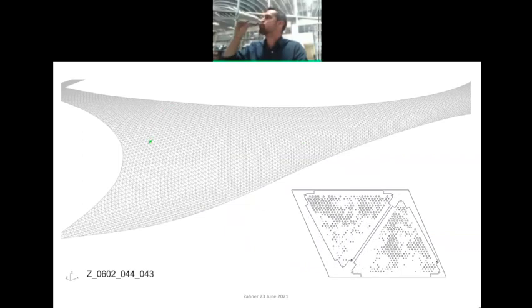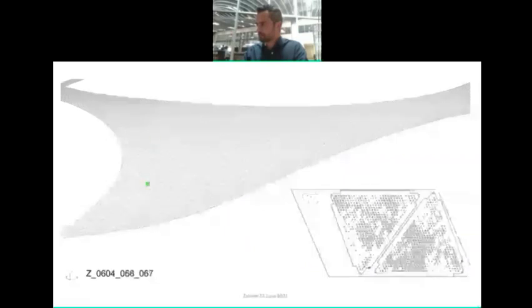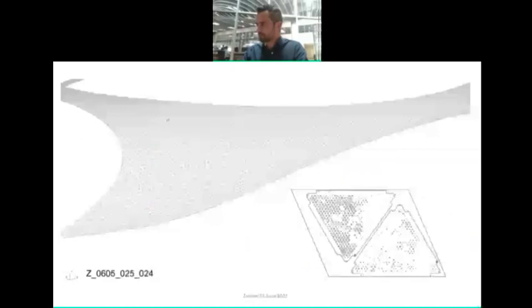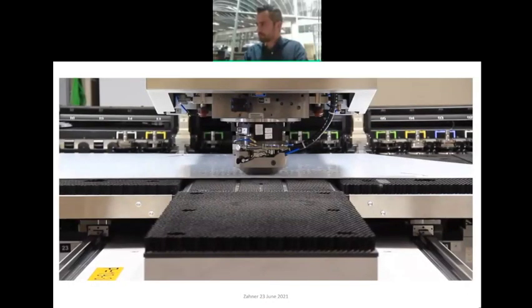This is just an illustration of running through the program to nest all the skins. So this is our Trumpf 3000 punch. All 37,000 skins went through this machine. It took about a year and a half total, running 2 shifts a day, 5 days a week, on this machine.